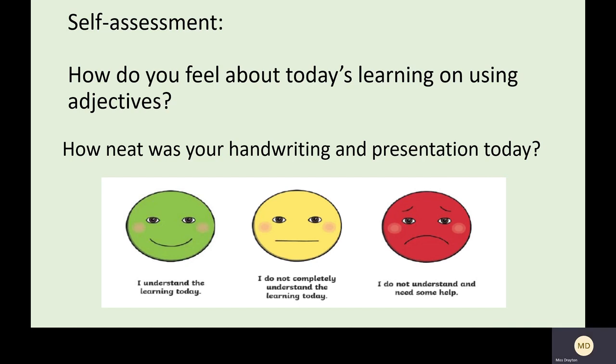Self-assessment. How do you feel about today's learning on using adjectives? How neat was your handwriting and presentation today? Remember, talk to someone at home about it. See what they think as well.